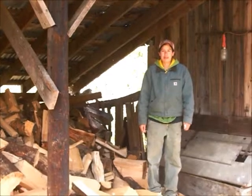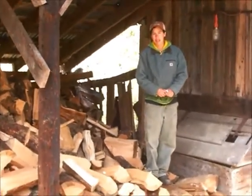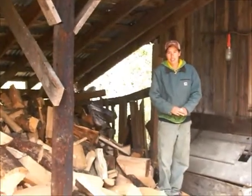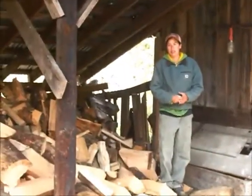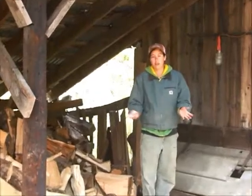So to make maple syrup, when the sap comes out of the tree, it's clear just like water. It has maybe a 2% sugar content. And syrup is 66.5% sugar. So nothing is added. All we do is boil away all this extra water until we get to 66.5%, which will take anywhere from 30 to 45 gallons of sap to get that 1 gallon of syrup.